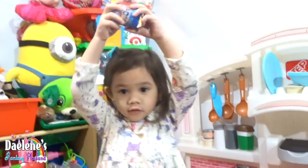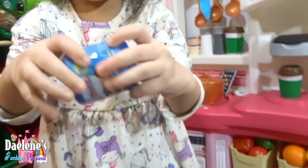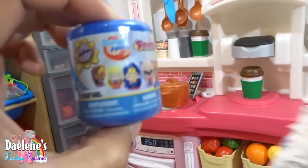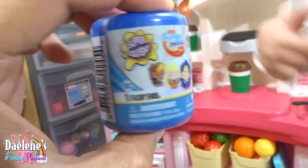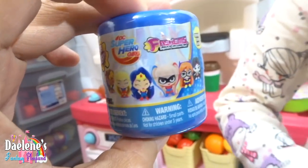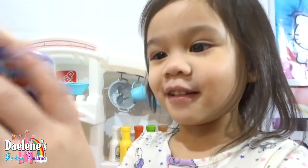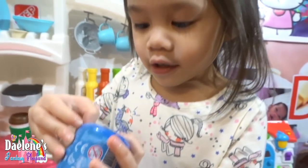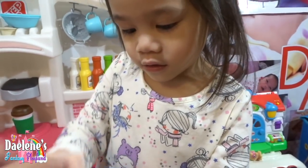Oh no. And let's open it. Okay, let's open that one first. Come on. Is that Fashem or Mashem? Wow, this is a Fashem, Daelene. It's a girl. Look at that. It's a superhero Fashem. And it's like me. Are you ready to open it? Yes. Okay, open it. I can't open it. Okay, let me help you.